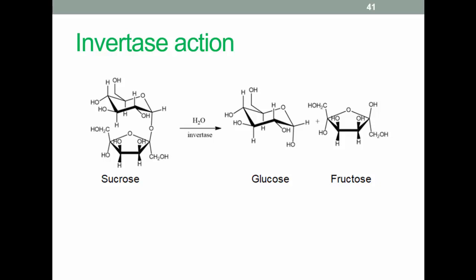Here's the invertase action. There's sucrose. In the presence of the enzyme invertase, it gets hydrolyzed, producing glucose and fructose, both of which can undergo Maillard reactions and will react with asparagine to produce acrylamide.